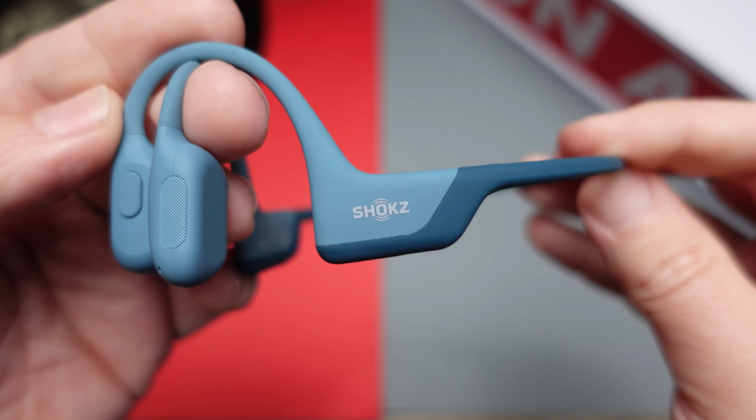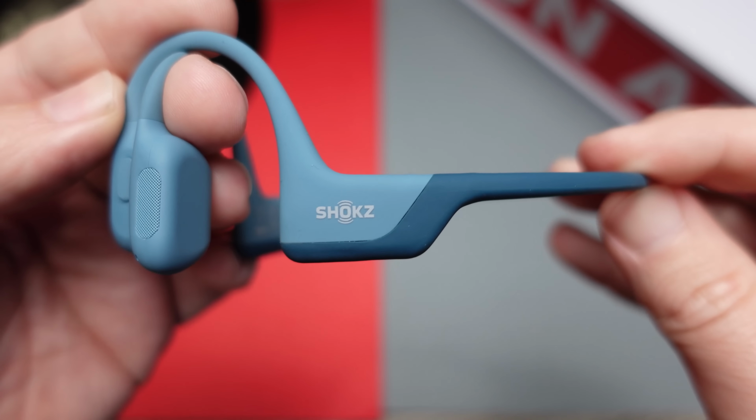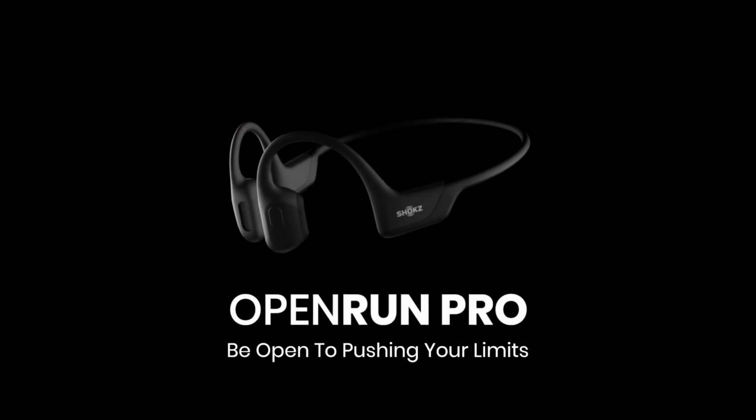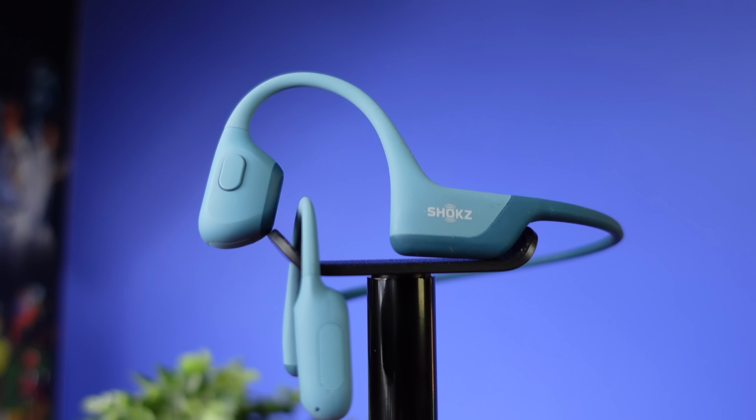So now let's just go ahead and check out the OpenRun Pros. Now it does come in two different colors. There is a black model, which was the original one, but they did just release these in blue. And if you can't tell just by the shirt and the background and everything else, I'm a huge fan of the color blue. So I went with the blue device. I think it has a really nice look to it.